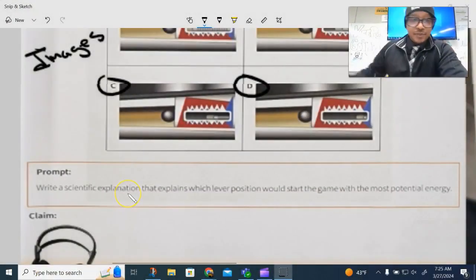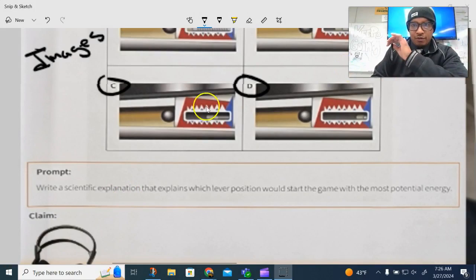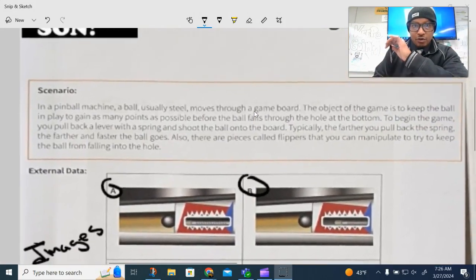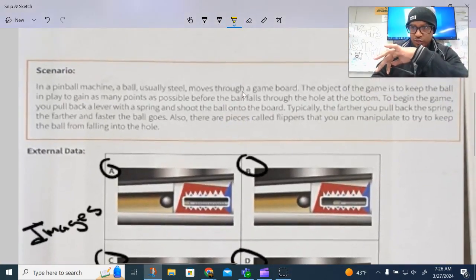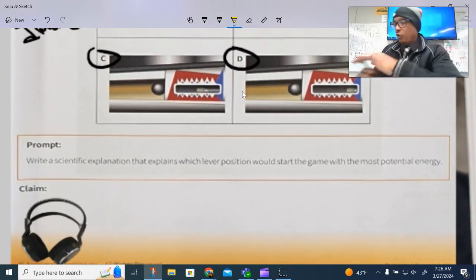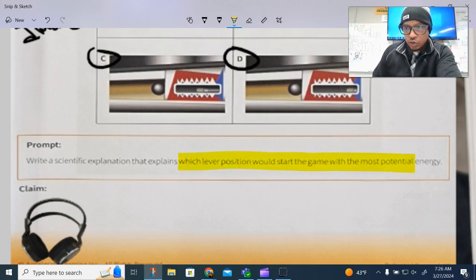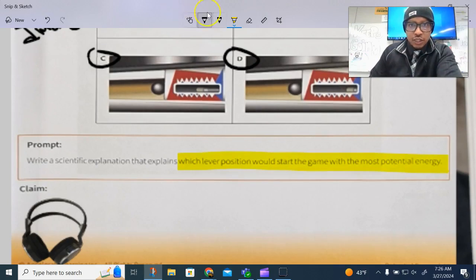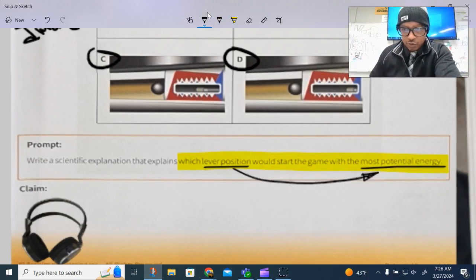Okay, all right. So hopefully you came up with a question. Hopefully you underlined some evidence in this first paragraph, and hopefully you've gotten the idea that this is talking about how a pinball machine works in general, okay? Hopefully you've also already underlined the question. And the question starts here, right? Which lever position would start the game with the most potential energy? So this question is asking about two things: lever position and the most potential energy. So what lever position has the most potential energy? That's what we're talking about there, right?